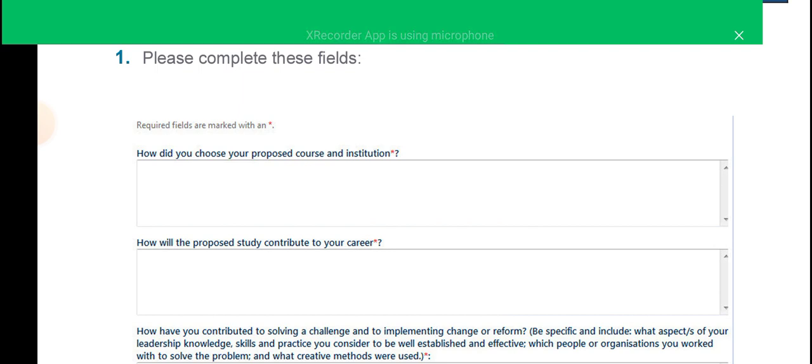Now, how will the proposed study contribute to your career? What's your career? You want to further in gender, disability and social inclusion. I've noticed marginalization of a people group who have physical challenges and who are of certain genders within my community, and I look forward to uncovering how I can create a level playing field because I've identified talents among them. And by the time you're done thinking through, you become a think tank. You would have put up a good justification for the course you chose.